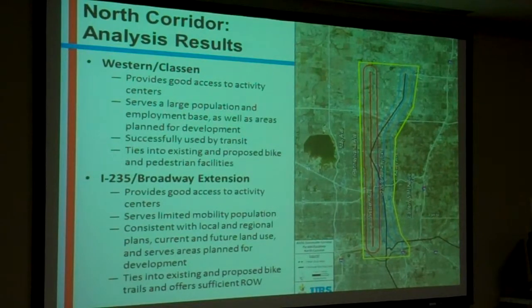Remember, this is not to determine the actual alignment street later on. This is just to focus in our study area. So all of the information that we have already collected will help us do the alternatives analysis down the road.